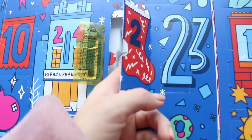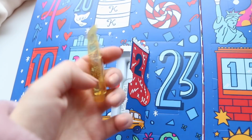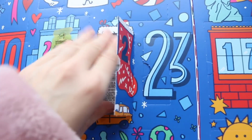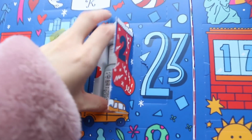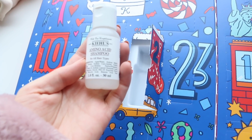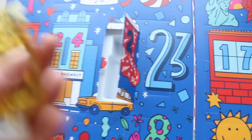Ooh, wait. What is that? Daily Reviving Concentrate. That's super nice. And this is amino acid shampoo for all hair types. Cool, that's super nice.